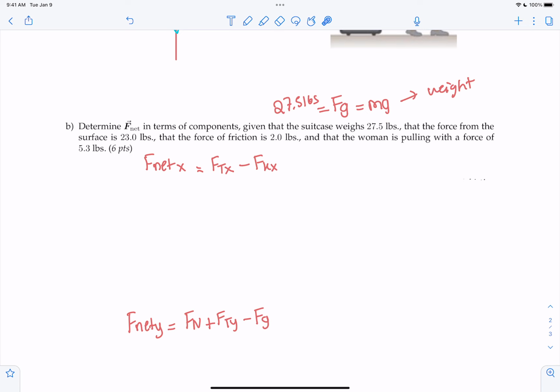Now, if they ask you for mass, you can't just divide by 10 and get your mass, because this is in pounds. You would have to convert that to newtons. There's a conversion factor. I can't remember exactly what it is. It's somewhere on the slides and I can pull it up later. Then you would divide by 10 meters per second squared to get your mass. But for now, since everything is in pounds like they have it in the problem, we're just going to stick with pounds. And we know that our weight is equal to Fg. When we're talking about weight, we're talking about Fg.